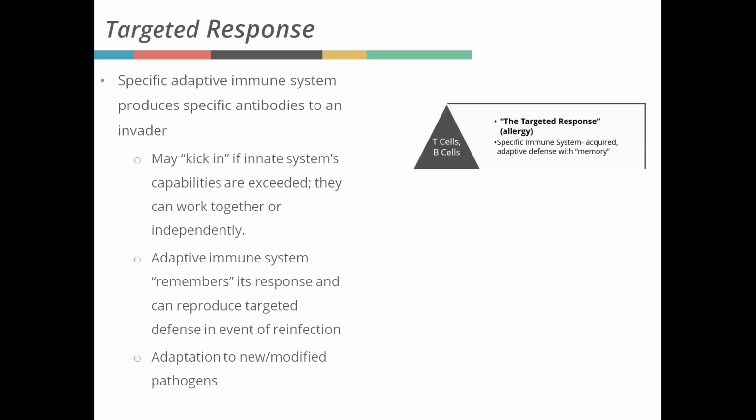The third level of the immune response, the adaptive immune system, allows the body to recognize unfamiliar pathogens and antigens and respond by producing novel antibodies. The adaptive arm kicks in if the innate system's capabilities are exceeded and more targeted approaches are required. It has the capacity to remember its responses, and this remarkable ability helps protect against reinfection and also enables adaptation to new or modified pathogens. The innate and adaptive immune systems can work together and/or independently of one another. Ideally, their well-coordinated interactions enable the body to address a wide array of challenges without attacking harmless substances or self-structures. However, ideal is not always, and at times the immune system attacks otherwise harmless substances.